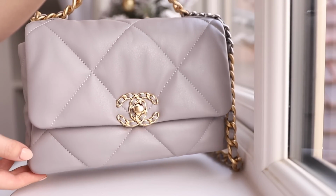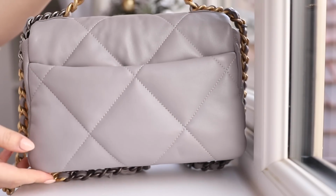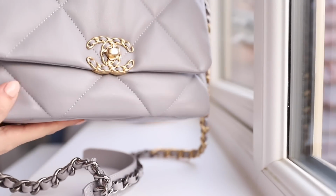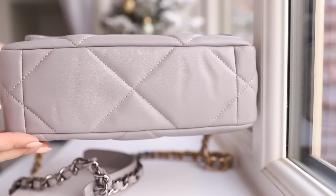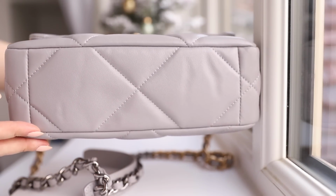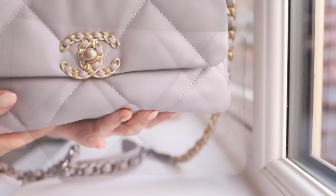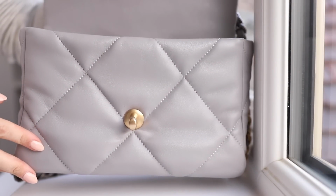The leather is very soft, but it doesn't feel like the Saint Laurent Lulu puffers. If you're familiar with those, there is a very buttery feel with those, whereas this does feel like it almost has a coating on top, so it has a slightly different texture, but it doesn't feel unpleasant at all. It just feels very nicely durable. You obviously have that turn lock.